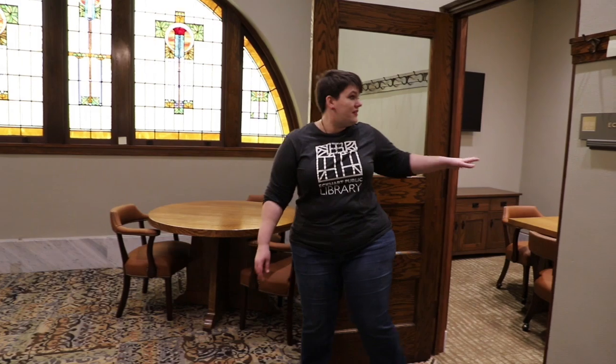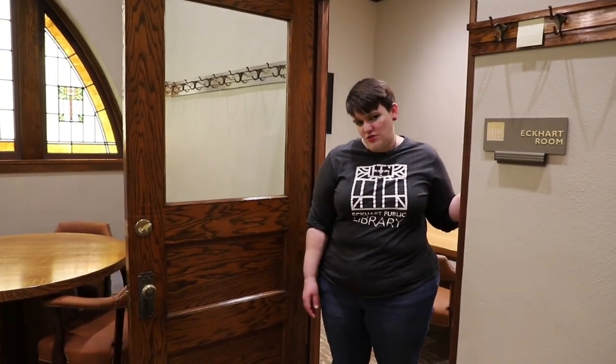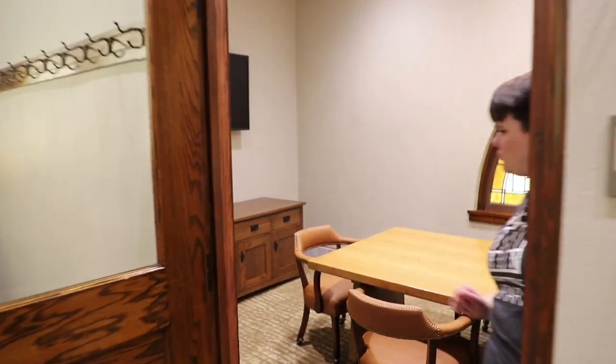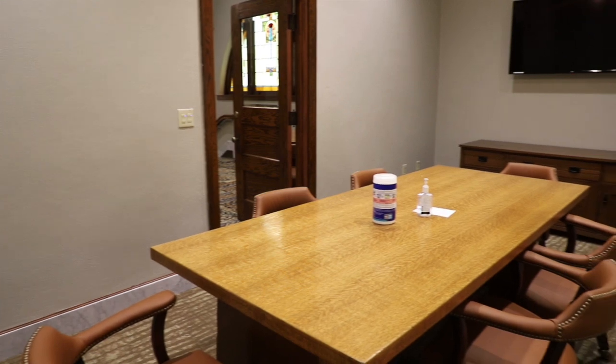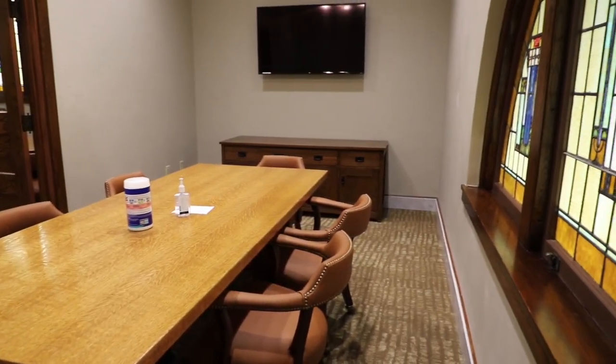We also have the Eckhart room here. This was most recently the library director's office. She will now be down on the main level. And this is more of a conference room type meeting area. Again, we have a TV with click share on it, so if there's presentations you need to do with a smaller group, you're able to do that.